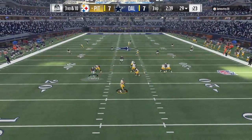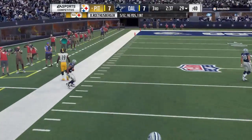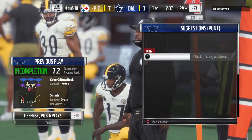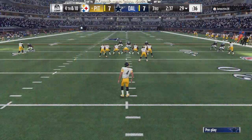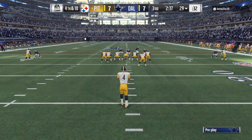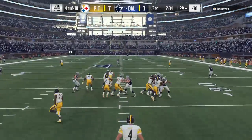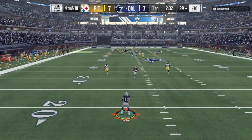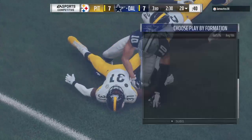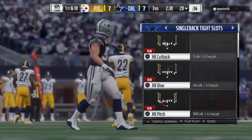Here's Roethlisberger. He's going to air one out. And this is what here? Incomplete, they say. It looked like it was intercepted, but he apparently did not get the 2 feet down inbounds. Here's Jordan Berry now. And surprisingly, this is the first punt of the game for either team. So a change of possession here on the punt. And the Cowboys will take over the football with a 1st and 10.